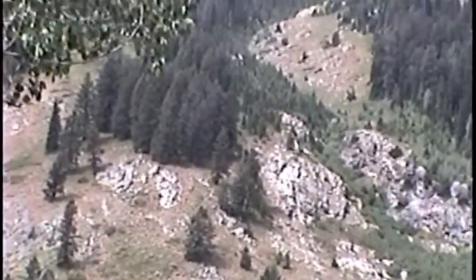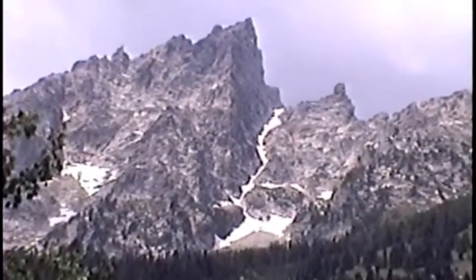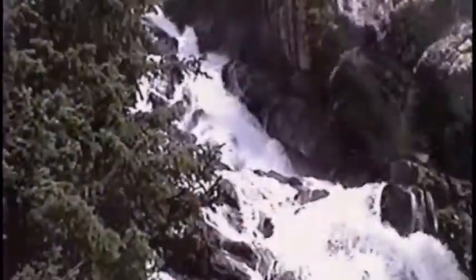Well, we're hiking on the side of the Tetons, but we're a long way from the top. We're going to make it to the top. You think so, Kate? Yeah. What do you think, Daddy?